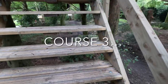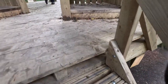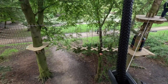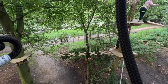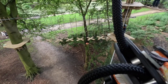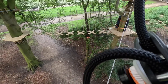Right, now it's time for course three out of three. Last one. Up we go. I'll see you at the top. It looks like we've got a monkey swing here. Apparently this is the hardest obstacle on this course. This is the one that that girl was crying at. It's going to be very hard.